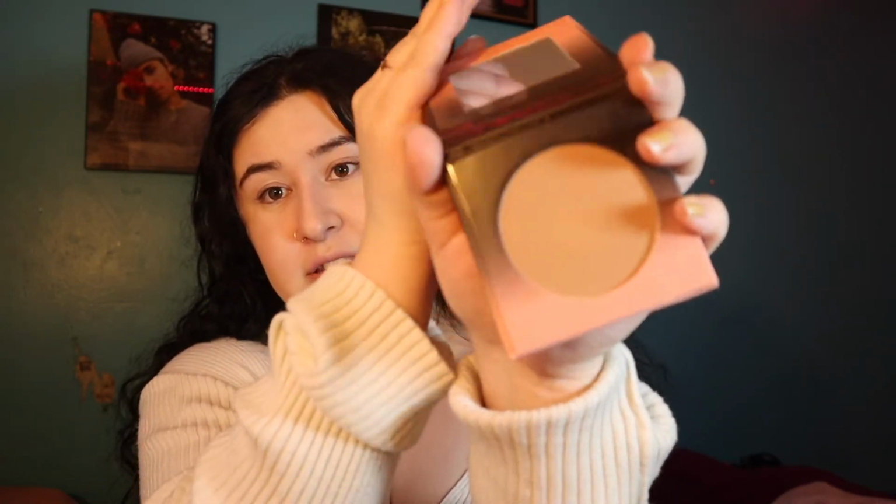Okay, let's move on to bronzer. This is another product I got in my Ipsy bag this month. It is the Shades by Shan bronzer, and I have mine in the shade Latte. Super nice packaging, full size. The bronzer shade looks like it's going to be a pretty decent match for me.